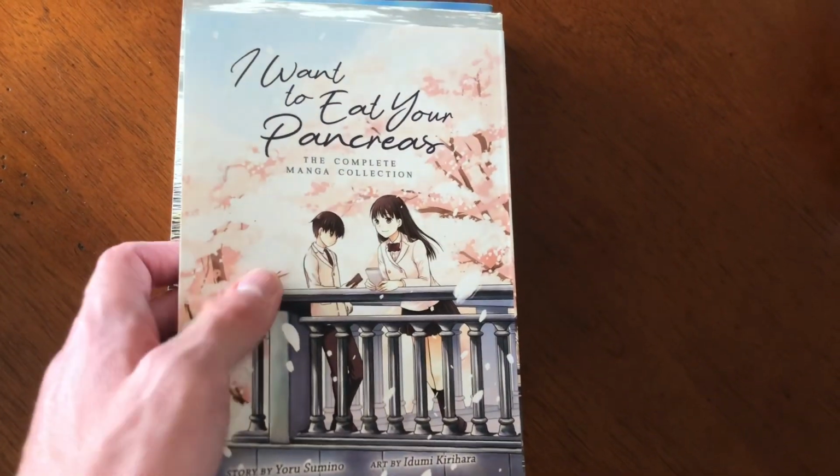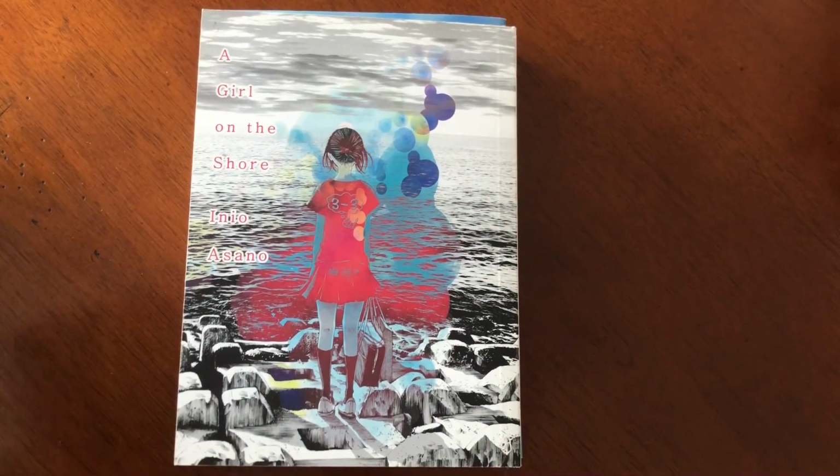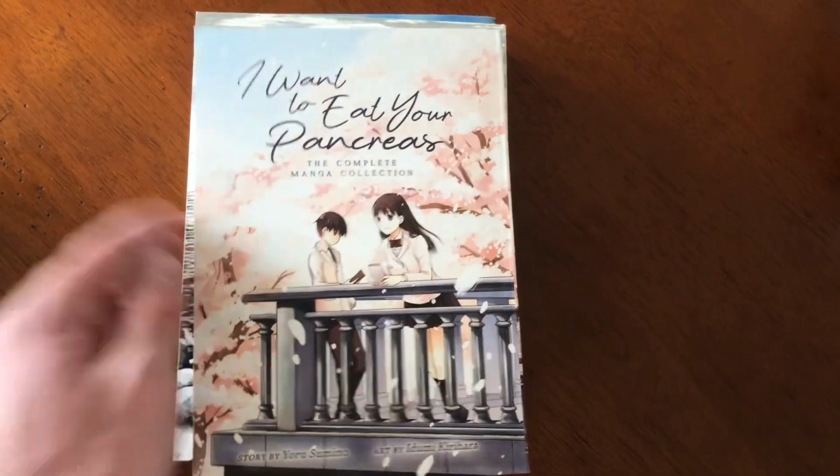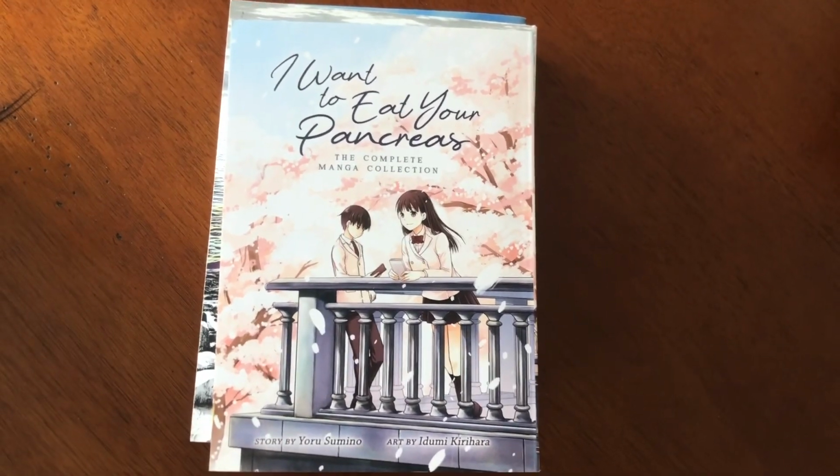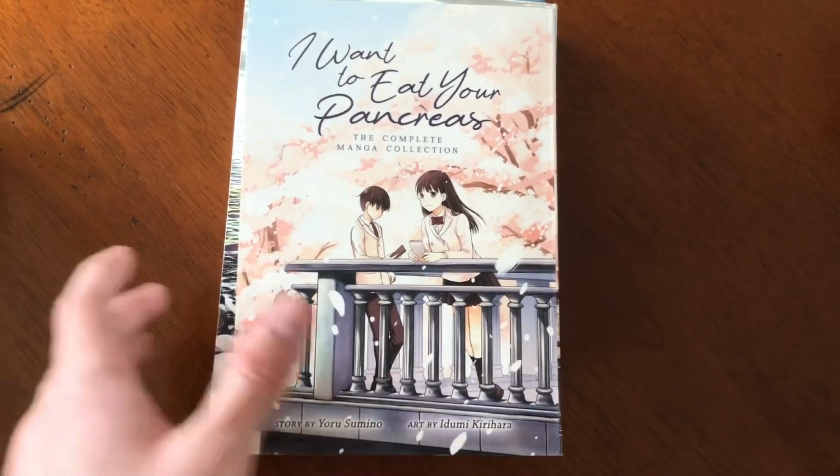I've been really into getting shorter series these days just because manga is getting way more expensive than it used to be. And so the shorter a series is, the easier it is to collect, which is good in my book.